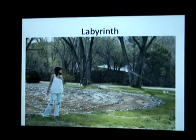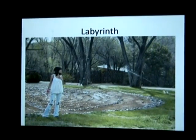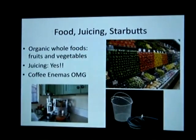We then recommend people, once you're finished with your sauna, you go on a labyrinth walk. It's actually my daughter there. And by doing the labyrinth, that's sort of a meditation.